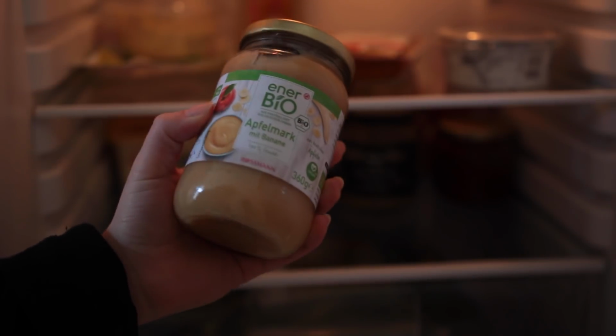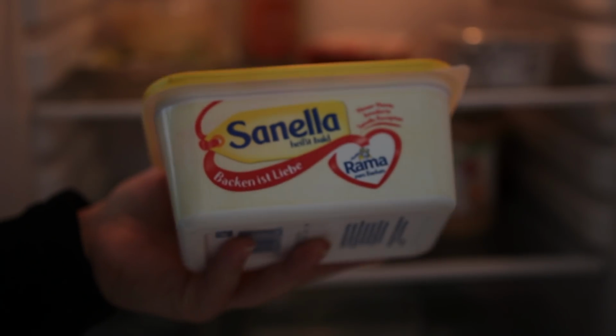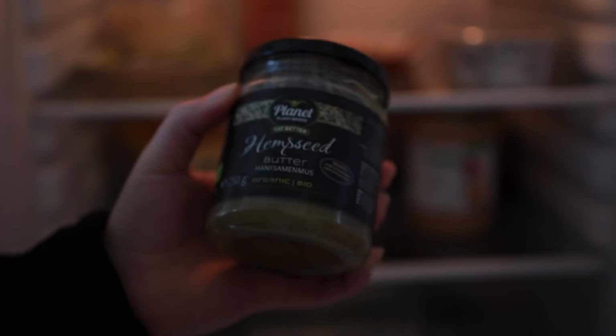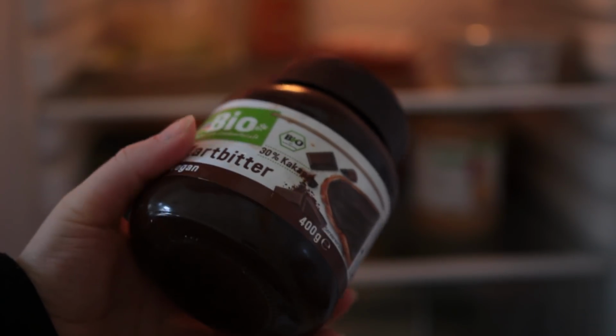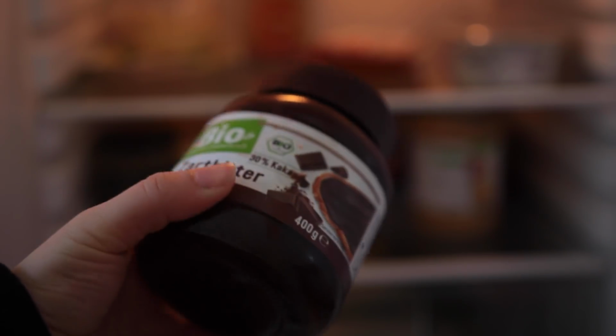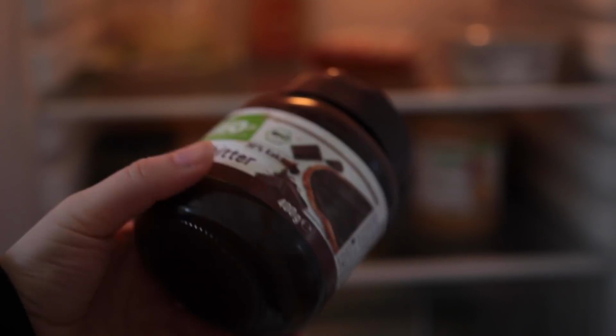Apple banana puree, no surprise there. Sanella. Usually I prefer the Isana vegan butter, but this one's okay. Hemp seed butter, keep forgetting I have this. This dark chocolate spread has been in here for a scary long amount of time. It is basically just oil and sugar and cacao, so I think that it's still edible.